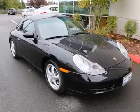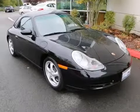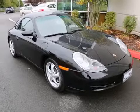So if you're in the market for a Porsche, this is probably one of the nicest 2000 convertibles for sale in Washington. Don't miss out on this rare find. Call us today for more information or to schedule a viewing.